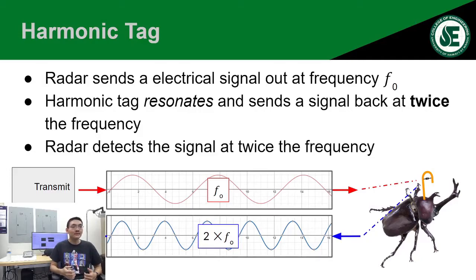Because of these problems with typical radar, we alternatively use something called harmonic radar. An essential part of the harmonic radar is the harmonic tag, which consists of a small antenna attached to a tiny black box called a diode. In our case, we put this harmonic tag on the beetle and use it to double the frequency of an original signal. Later, you'll have an experiment that you can do at home to better understand this super cool concept. It might make a little more sense in context.